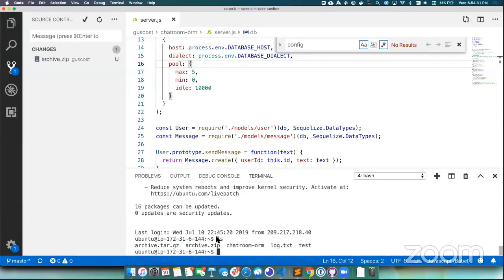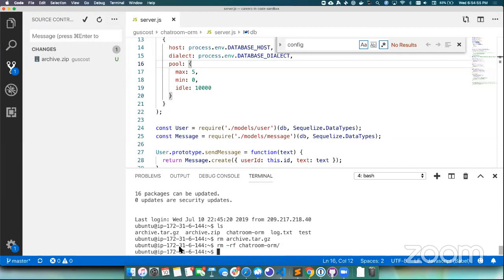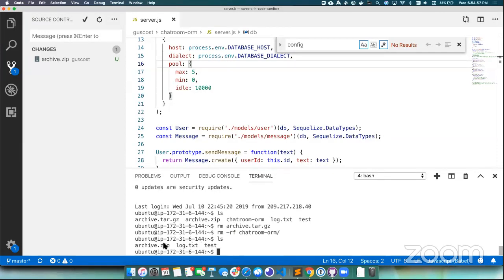And if we ls here, we should now see, oh, here's the old one, archive.tar.gz. That's from yesterday. I'm going to say rm, which is remove, archive.tar, just to clean it up. I'm going to say rm -rf, and be careful with this one, chat room, and complete that, and remove that whole folder. So now we should have just our archive zip. You might have some other files from yesterday. It doesn't really matter. We're going to extract the contents of this onto our server.